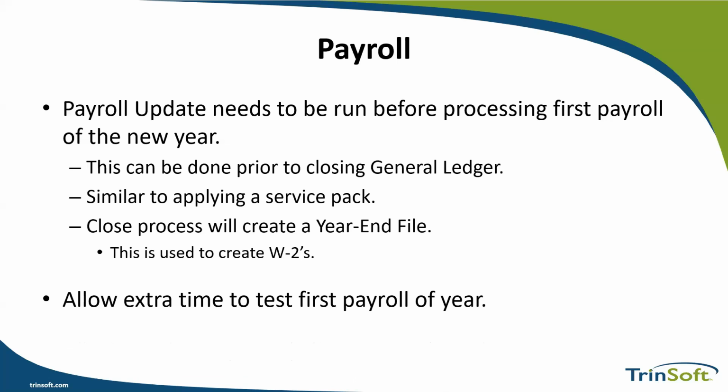We also encourage our clients to allow a little bit of extra time to test that first payroll of the new year.